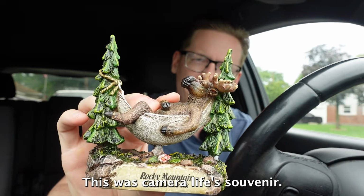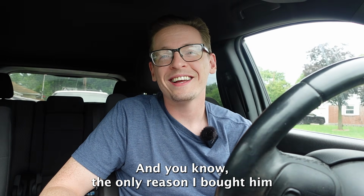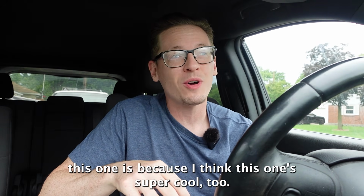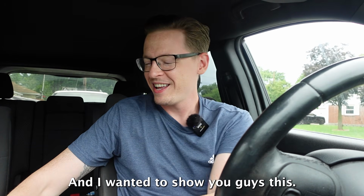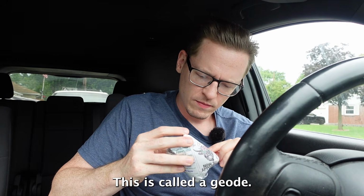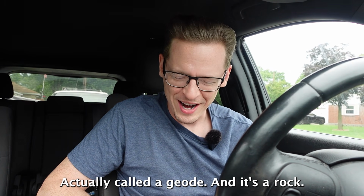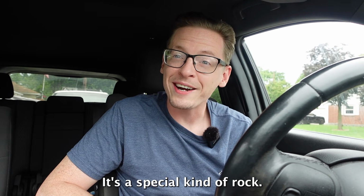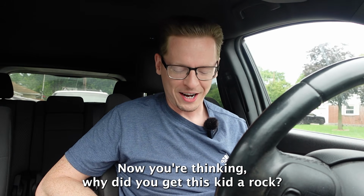But this was Camera Wife's souvenir. And the other one was Connor's, and the only reason I bought him this one is because I think this one's super cool too, and I wanted to show you guys this. This is called a geode, actually. It's a rock, a special kind of rock. Now you're thinking, why did you get this kid a rock?